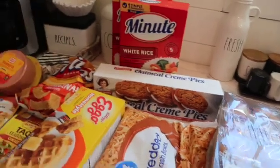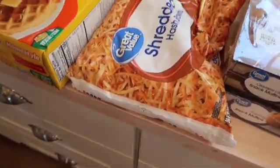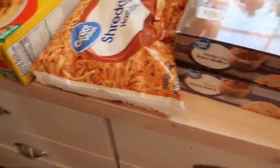Okay. So, oh well. Okay, so shredded hash browns. I almost finished my whole pack last week, and I didn't eat them every breakfast last week. But they are so good, and they're 0 points for me. So I love having that for breakfast.